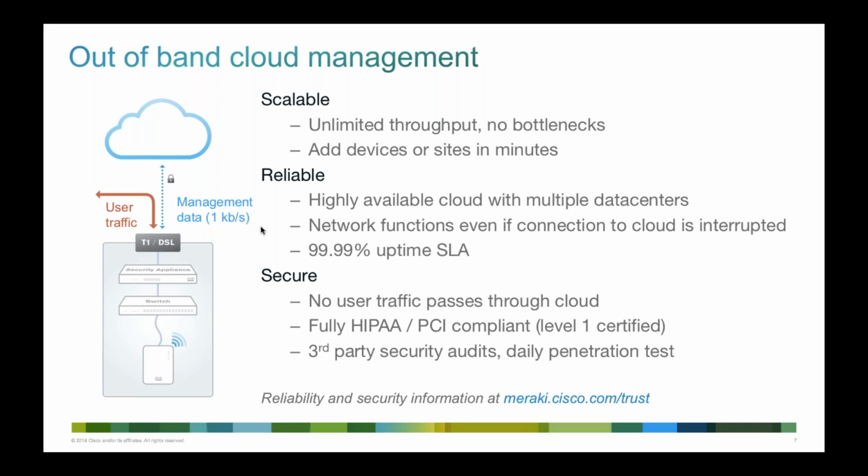We're also fully HIPAA and PCI compliant, and we are continually running third-party security audits and penetration testing to make sure that, of course, our network stays secure and that your data stays secure. If you're curious about what exactly we're doing, how we go about it, and the awards we've gotten for security, you can go to meraki.cisco.com/trust, and they'll talk a little bit about that.